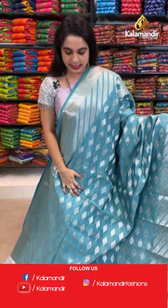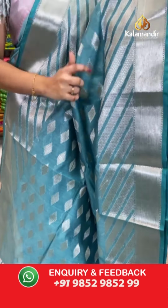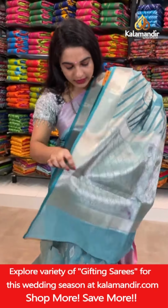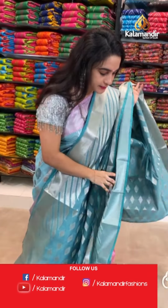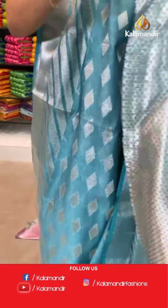Wow, light peacock blue color and all of our bodies with diamond buttas. And the border, self-color border with cross lines and cross brocade lines, and the pallu, self color pallu with diamond brocade. And the sari is paired up with a contrast brocade blouse along with the border.